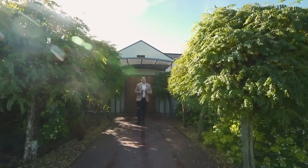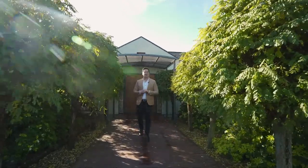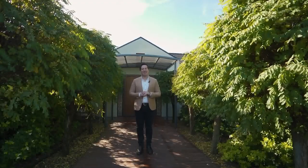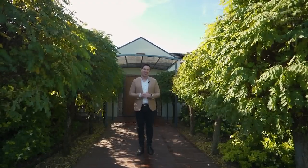If you're looking for space both inside and out, then this is the one for you. Hi, I'm Bevan Saywell and welcome to 16A William Donald Drive here in Masterton. Come and take a look.